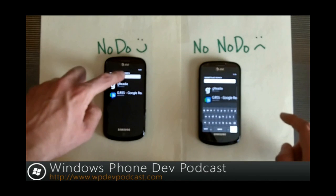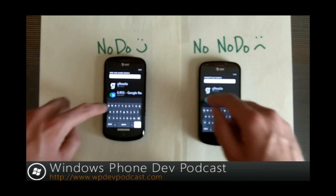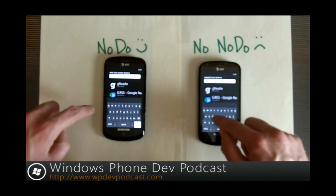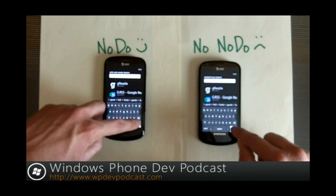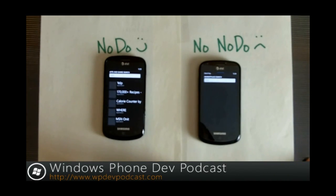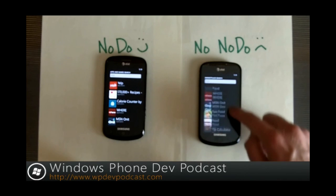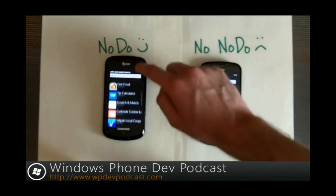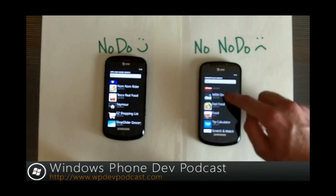But now what I'm going to do is do a search for something more general, like food. Now we know with the NoDo update, it's able to just search applications, whereas on the non-NoDo device, it's going to bring back everything. So I type in food in both devices, the search results come right up with NoDo, and it's only including applications like Yelp and Where, which would be applications that might be associated with food. Whereas on the non-NoDo device, I get artists and songs and music, and the search results just take a while to come up, if not at all.